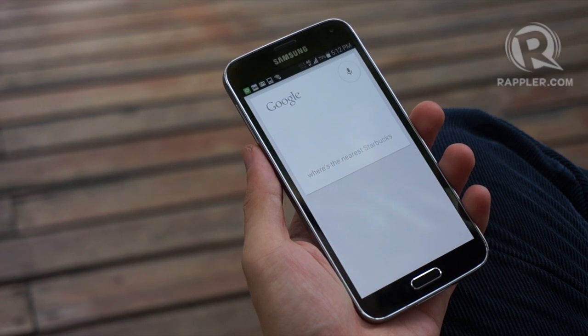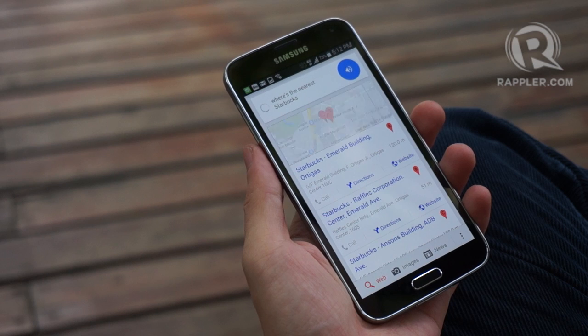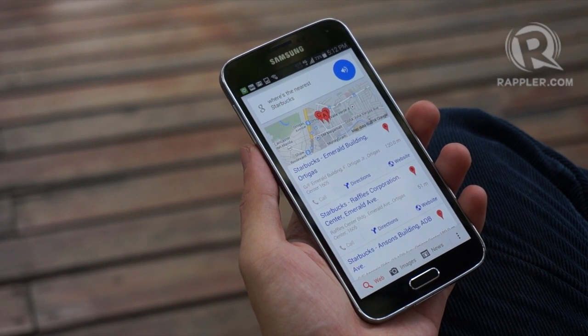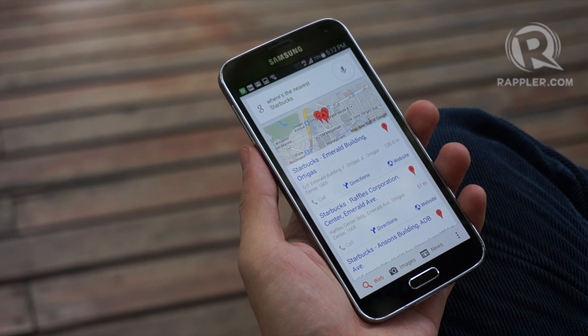Speaking of Google Now, thankfully, as long as the Google search widget is on your front screen, you get the same active listening functionality as the Nexus 5, where you can just speak out, "OK Google," to access a range of search queries and common tasks.